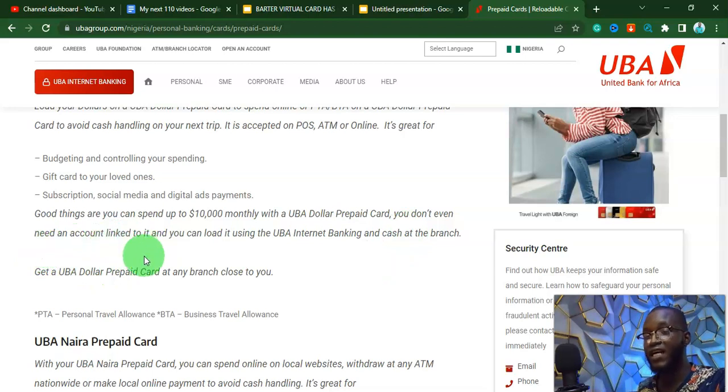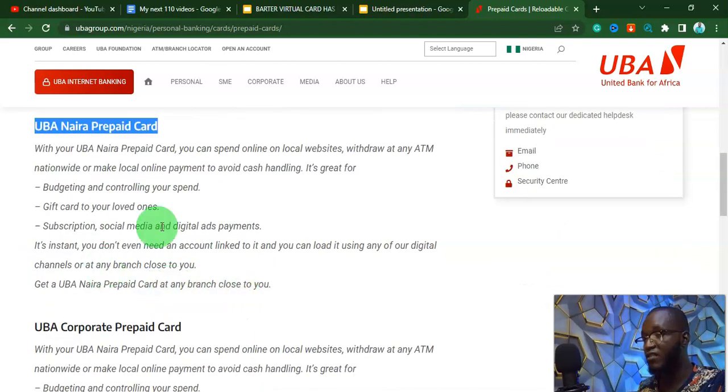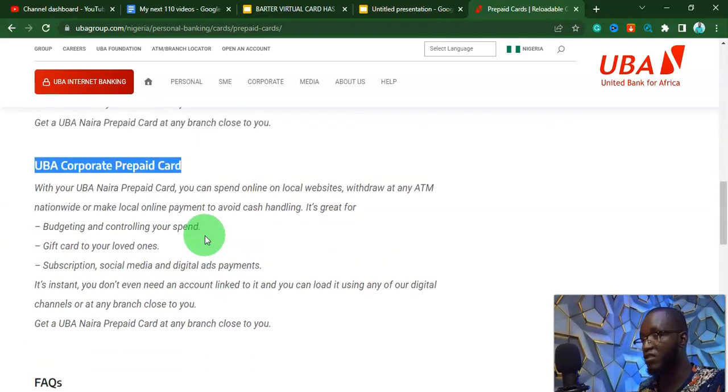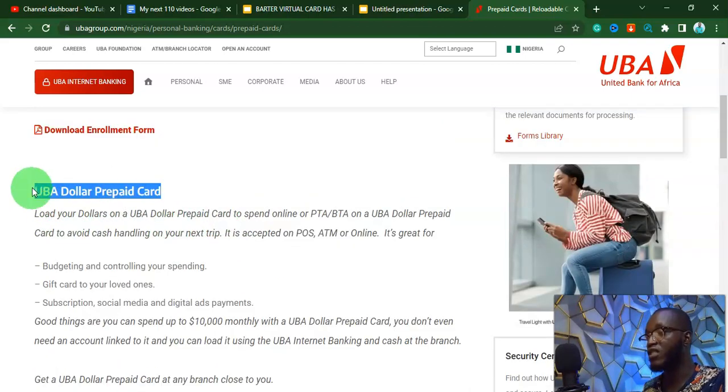As I said earlier, you don't need to have an account with UBA before you get this card. You can use your BVN, but if you have an account with UBA, that is additional and is going to help you get the card faster. Alright, you just need to load this card and you are good to go. This is the naira prepaid card, and there are a lot of limits on it. They also have the UBA corporate prepaid card, so these are the three prepaid cards they have. The one you need is the UBA dollar prepaid card, and you are good to go.